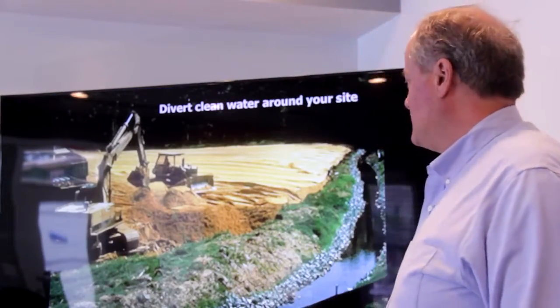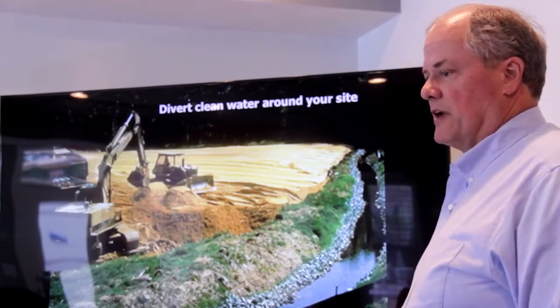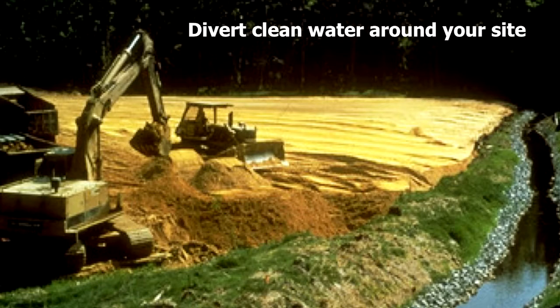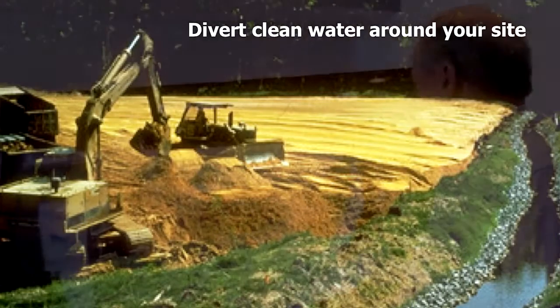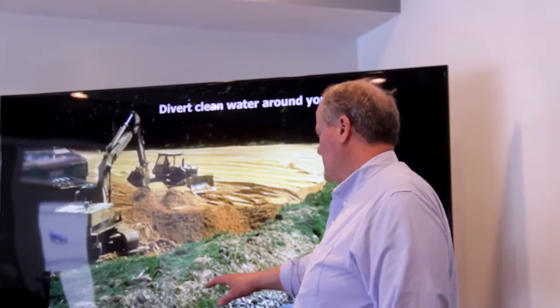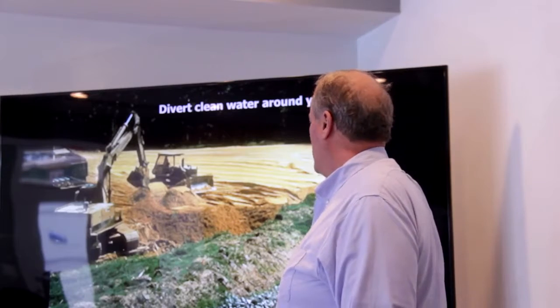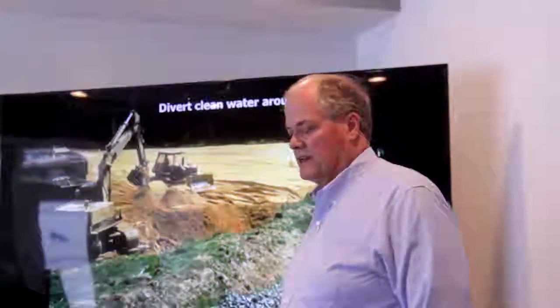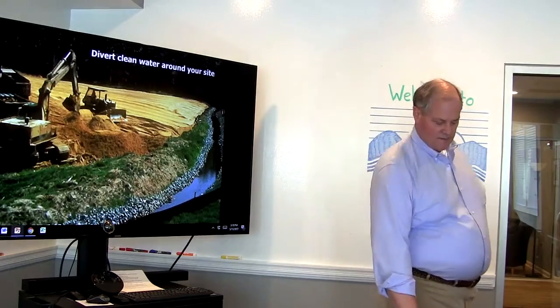We have many practices that are required, and every construction site has to get an erosion and sediment control plan approved to prevent erosion and control sediment. And this is diversion of water, clean water around the site, providing drainage away from the area that's being disturbed.